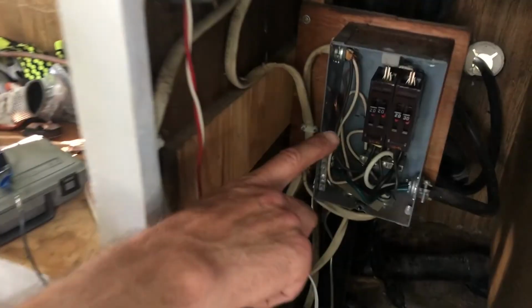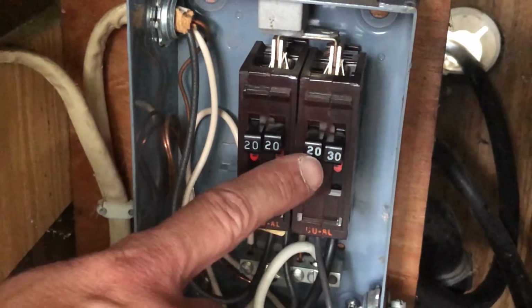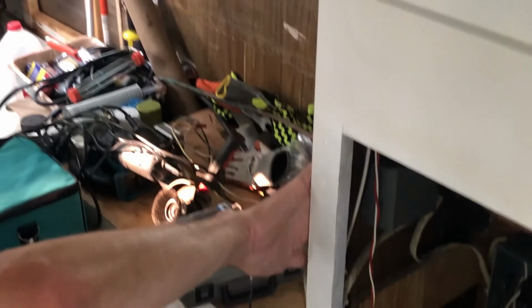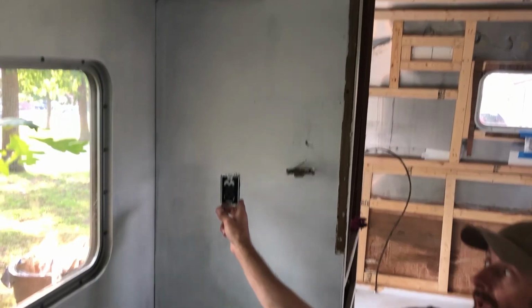I've kind of cleared out a spot in here for that. Our circuit breaker panel here has four breakers. There's a 30 and then three 20s. And that 30 is the shore power. The first 20 is an outlet in here. There's an outlet on the backside here and another one that's laying loose. Then there's a second 20 amp breaker that comes over to this side. It was the refrigerator and that outlet. And I think that's it.